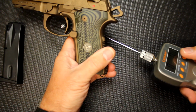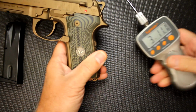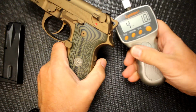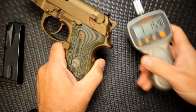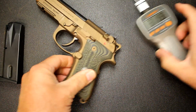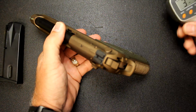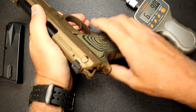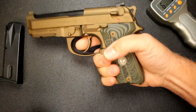Okay, and we're going to check the trigger pull. Single action, 3 pounds 11 ounces, 4 pounds 1 ounce, 4 pounds 15 ounces, right at the 4 pound, just a little under the 4 pound mark, which is really nice. Now, double action, 6 pounds 9 ounces, 6 pounds 5 ounces. Man, that is just really sweet.